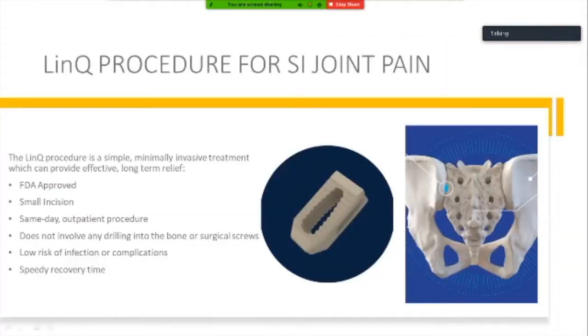All right, so now let's talk about the LINK procedure. The procedure is this, as an overview. What we are doing is inserting a bone allograft into the joint to do two things. Number one, it widens the joint. So it creates distraction or space in the joint because we're inserting something into it. And the second thing it does is it coaxes growth, your own bone, to grow across the joint.